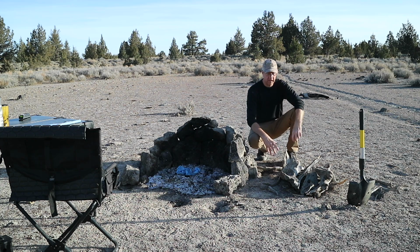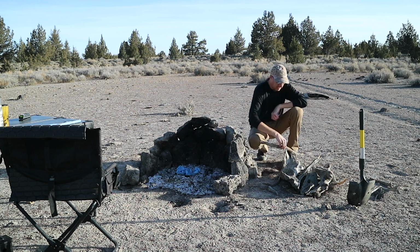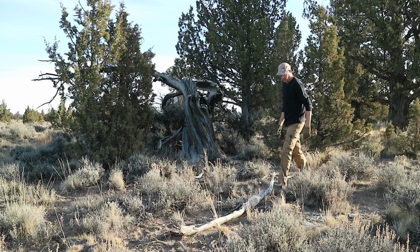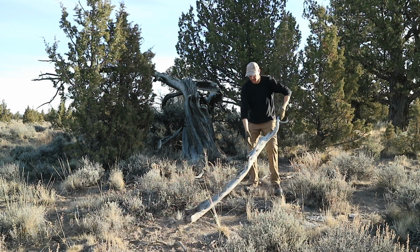So as you guys can see, my firewood pile dwindled last night. So the first thing I'm going to do this morning, now that I got some coffee in me, is I'm going to go gather a little bit of firewood so I can have a little bit of a fire going while I make breakfast. Oh yeah, here's a pretty good little stash of firewood.